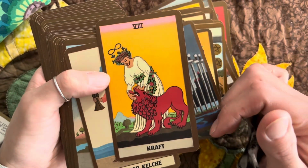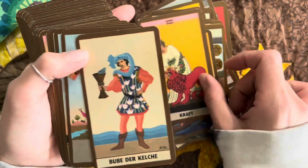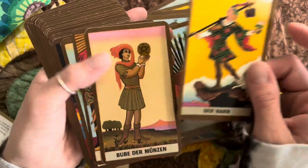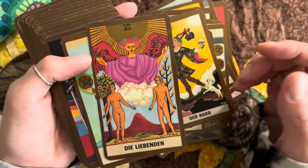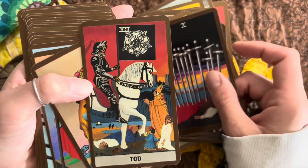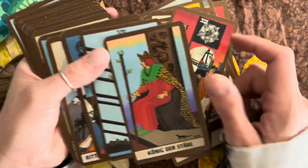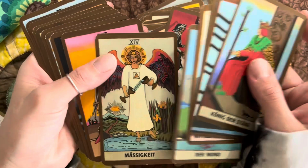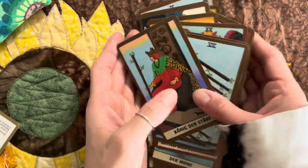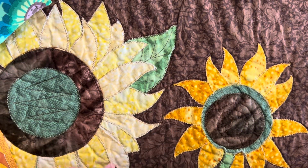I love this Strength card. You see how peaceful and calm it is. The colors really put you in a peaceful mood. This is nice. You can see there's a sunrise and the Death is coming, and yes, lots of motion with just the colors. The little touch up of colors really makes a difference in this deck.